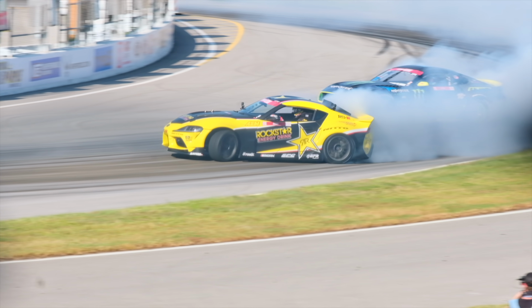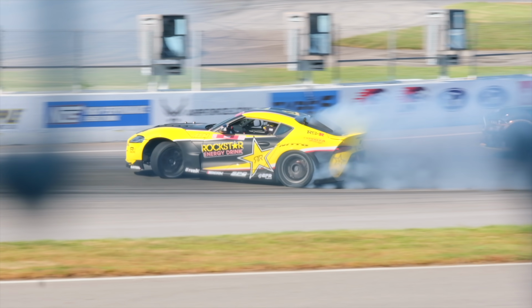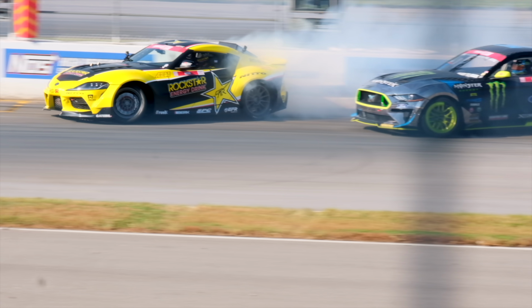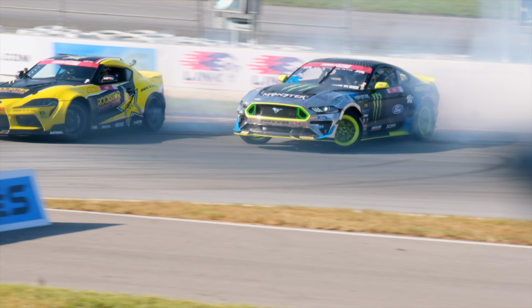As he exits the turn, he's setting up for what we call a transition. So right now he was turning right and he's going to start turning to the left. You can see him pull the handbrake a couple of times to slow the rear wheel speed down so it can have some traction and not over-rotate, and then back on the throttle again as he goes through the turn.